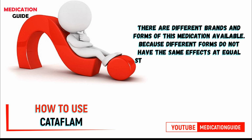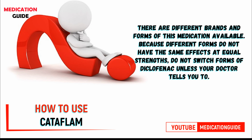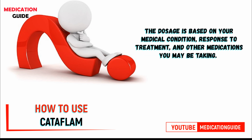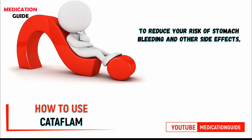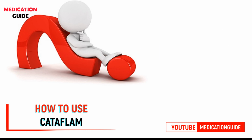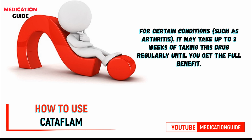There are different brands and forms of this medication available. Because different forms do not have the same effects at equal strengths, do not switch forms of Diclofenac unless your doctor tells you to. The dosage is based on your medical condition, response to treatment, and other medications you may be taking. To reduce your risk of stomach bleeding and other side effects, take this medication at the lowest effective dose for the shortest possible time. For certain conditions, it may take up to 2 weeks of taking this drug regularly until you get the full benefit.